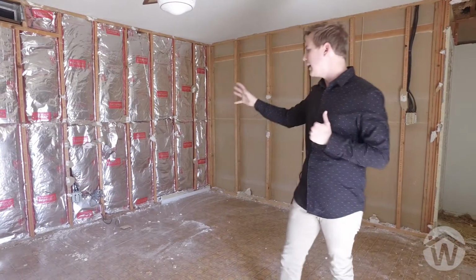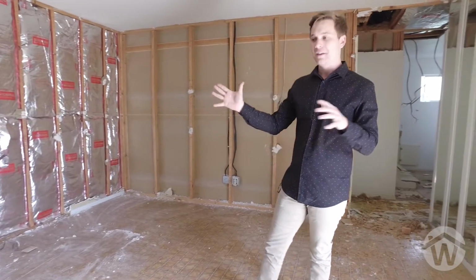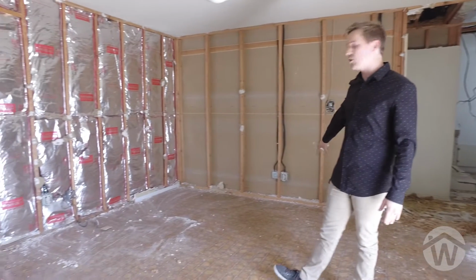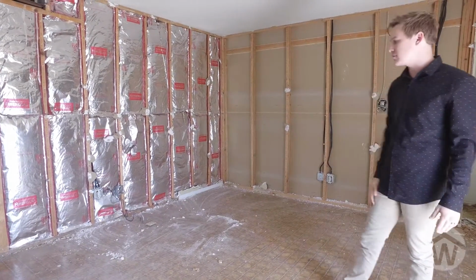In this area, we're actually going to be shortening the square footage of the family room or living room. We're going to make this a dining room. We're actually going to put an actual laundry room in here with a lot of extra storage.